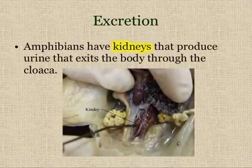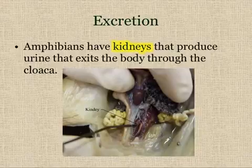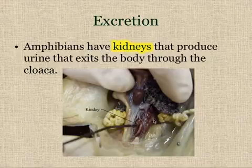Excretion. Amphibians have kidneys that produce urine that exits the body through the cloaca. The kidneys are seen here on the back wall of the frog. The kidneys collect the metabolic waste produced by cells, and it exits as urine through the cloaca.